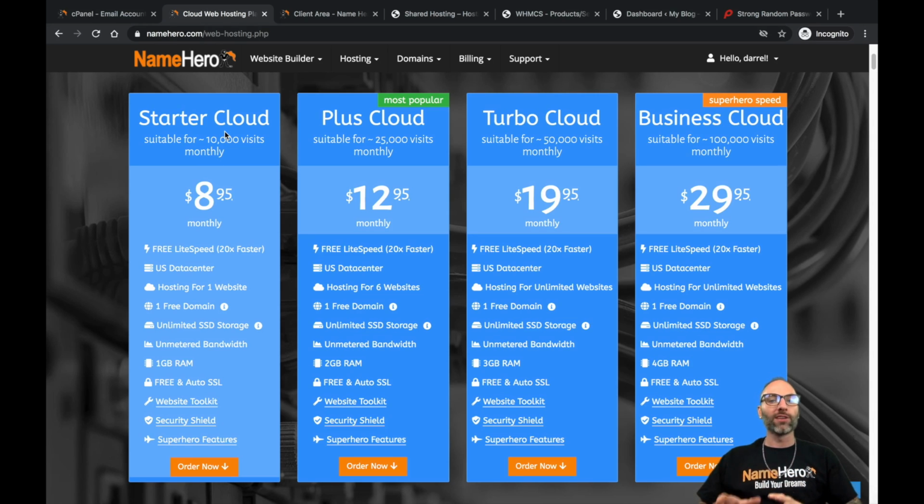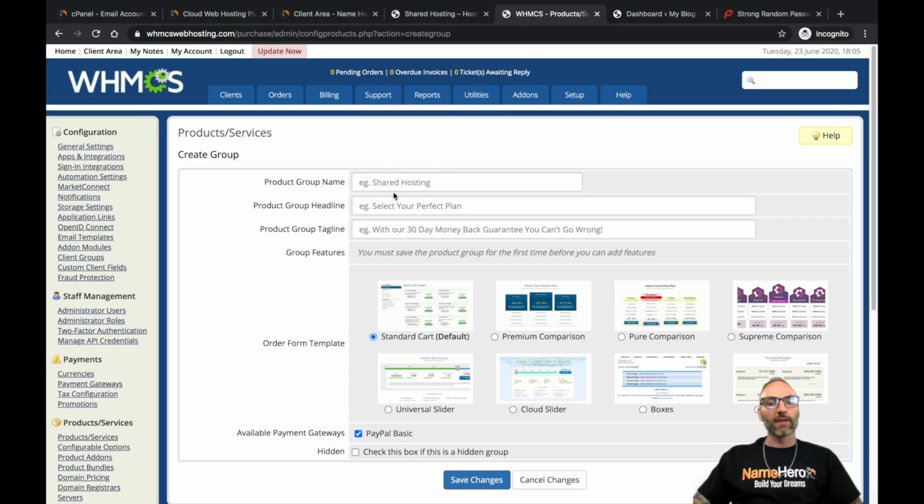Our NameHero reseller accounts allow you to sell web hosting packages like these. So essentially it's shared hosting, but it's shared cloud hosting. So we're going to want to create a group to reflect that. Our product group name can be just plain web hosting. If we wanted to make it a little unique, we could say cloud web hosting. We could call it shared hosting, though shared hosting is kind of an old term nowadays. We could even call it WordPress hosting.